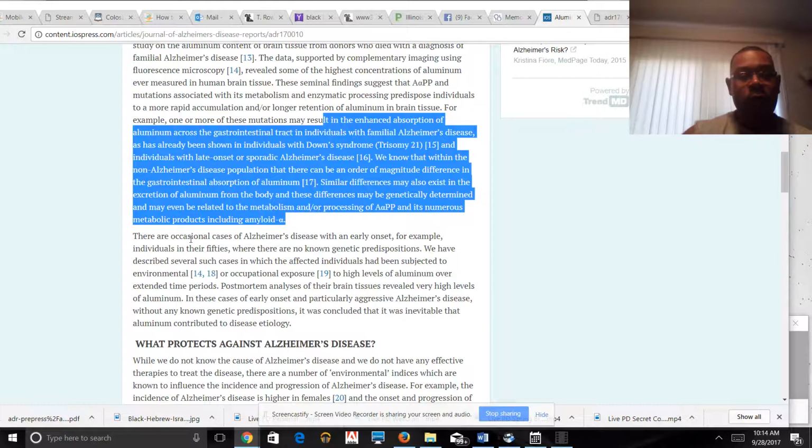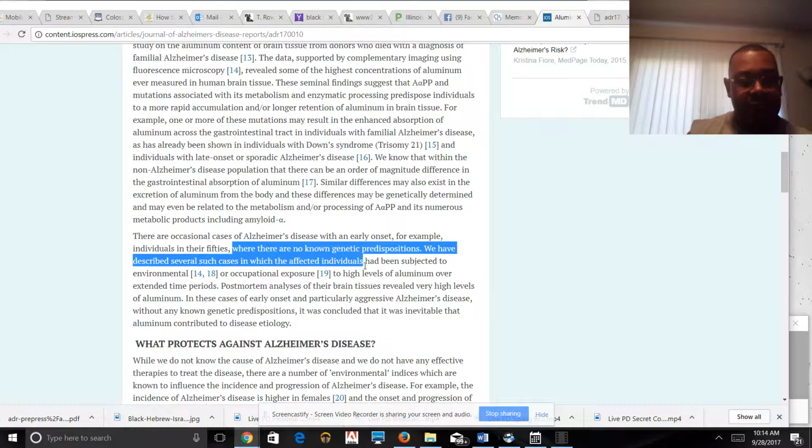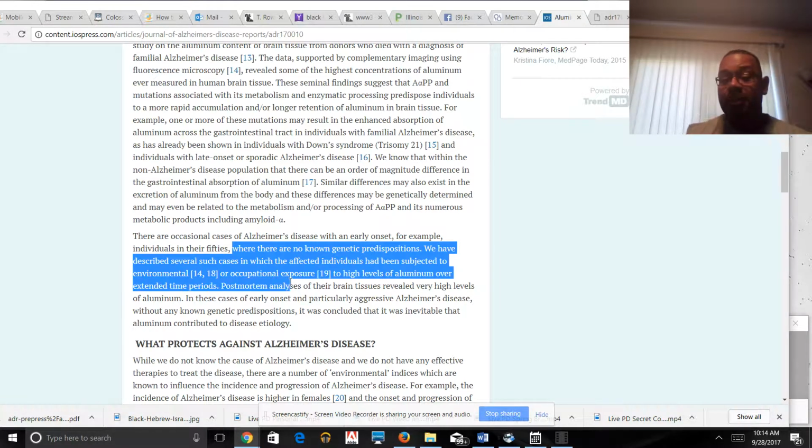Okay. Now, there are occasional cases of Alzheimer's disease with an early onset, for example, individuals in their 50s, where there are no genetic predispositions. We have described several such cases in which the affected individuals have been subjected to environmental or occupational exposure to high levels of aluminum over extended periods of time. So they've actually seen this happen in their occupation. These are people without the genetic predispositions.